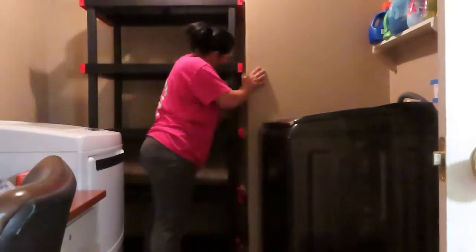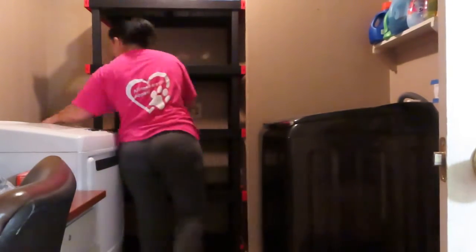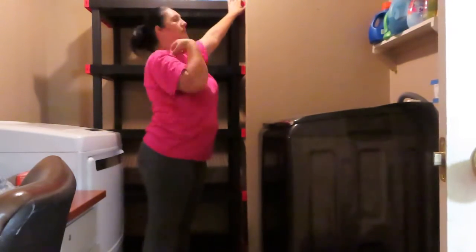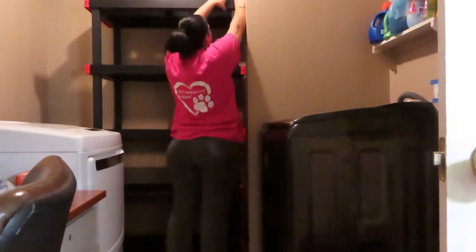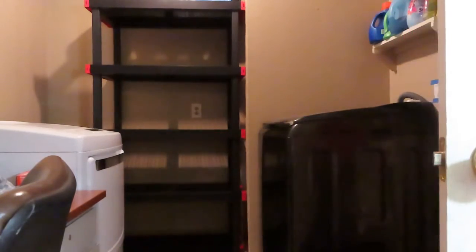And right here, I'm just trying to decide exactly where I wanted it. I ended up leaving it right there, and that gave me a little hole right over back there to put other things and just kind of get it out of the way.